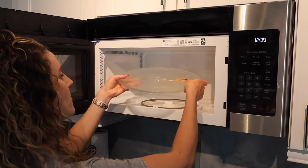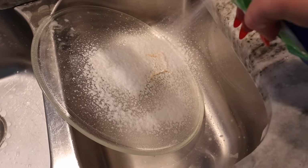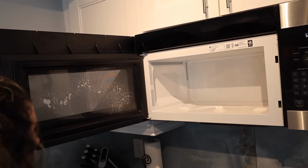So we're going to pull this out. I'm gonna spray it with my Dawn Power Wash to help get the cheese off of it and wipe this microwave down.